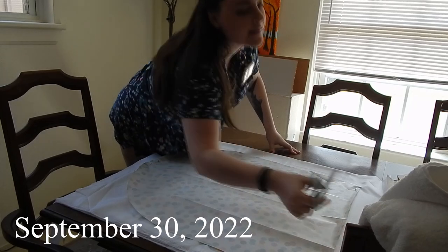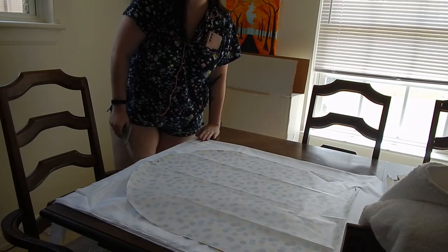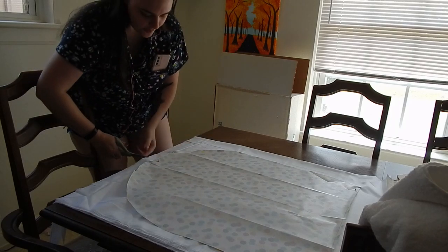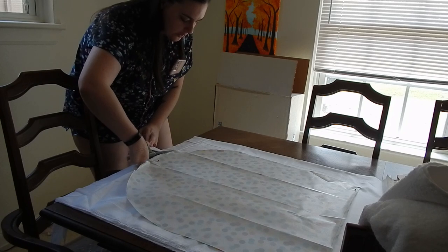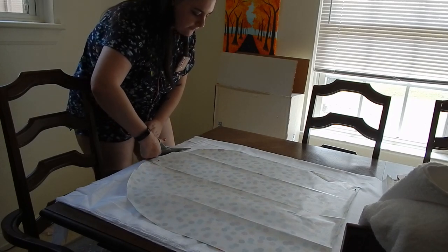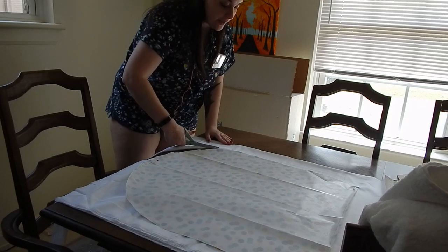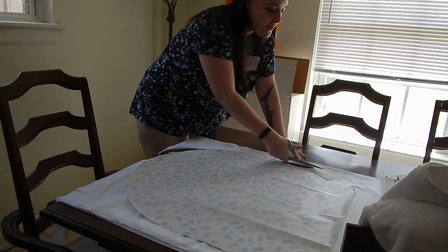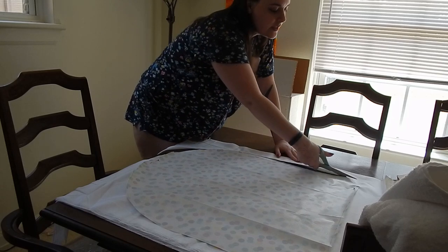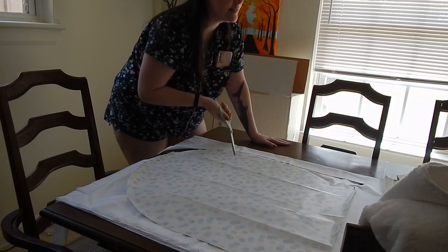All right, so today is September 30th, which means I have what, 20 days, 21 days until the wedding. So what I'm doing now is I'm cutting out all of the lining pieces for my petals. So I'm cutting out the backing and then the lining. So this is the lining for it. All I have left to do for the linings are these big 24-inch petals. And then I will have all of the linings done.